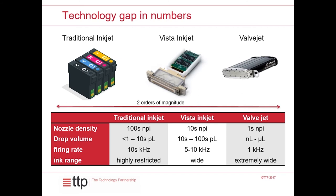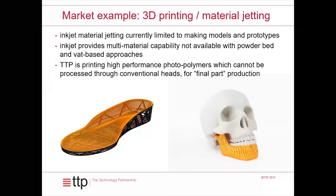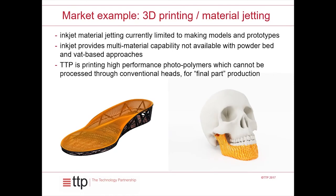Okay, so moving on to some of the specific markets, and I won't cover all of them, but these are some we're aware of and we're focusing on to one degree or another. The first of these is 3D printing.